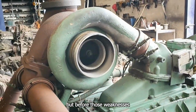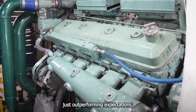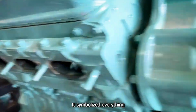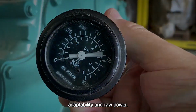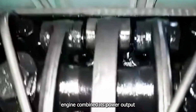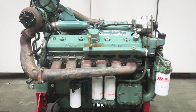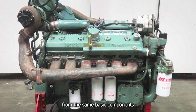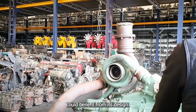But before those weaknesses caught up to it, the 8V71 wasn't just outperforming expectations, it was redefining them. It symbolized everything Detroit Diesel stood for: innovation, adaptability, and raw power. In its heyday, no other diesel engine combined its power output with scalability. The versatility of building an engine family, inline 4, 6, and 8-cylinder setups from the same basic components, ensured applications from small delivery trucks to tugboats could benefit from its design.